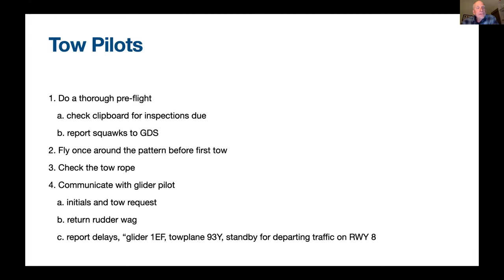Tow pilots. So now we'll go on to talking about towing and ground operations during launches. So I'll go through sections. First, we'll talk about tow pilots and wing runners, and then the glider pilots. So for tow pilots, for you guys, it's very important to do a thorough pre-flight.